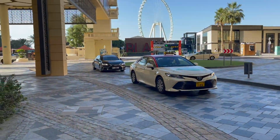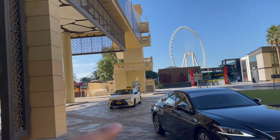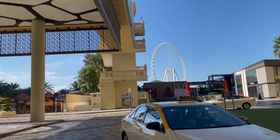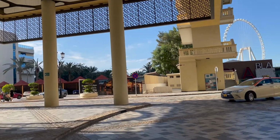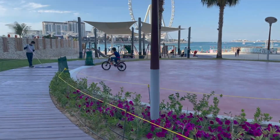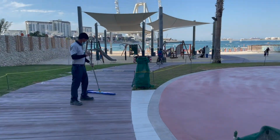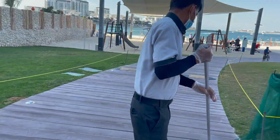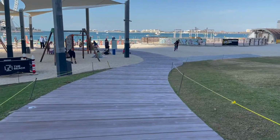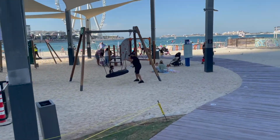We need to cross the road. Guys, did you know the Dubai Eye is the biggest eye in the world? Obviously, first it was London, but now it is Dubai. Dubai Eye. Got a little children's play area. Got some sand over here as well.